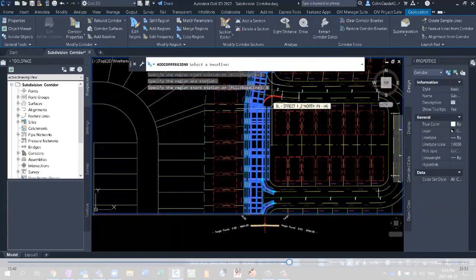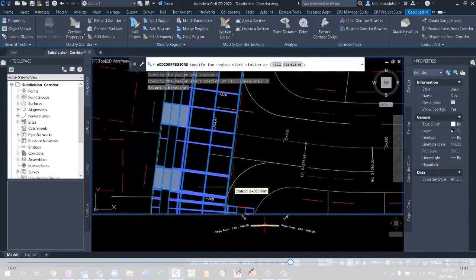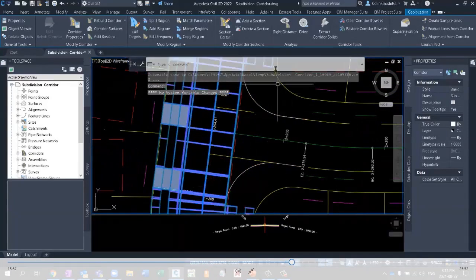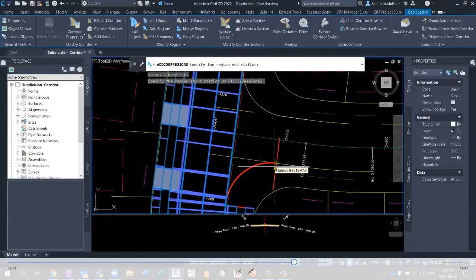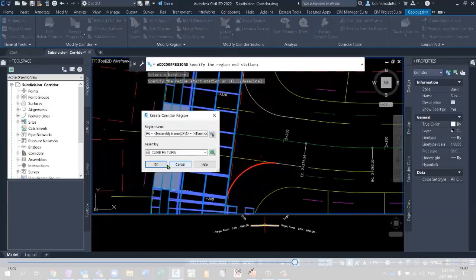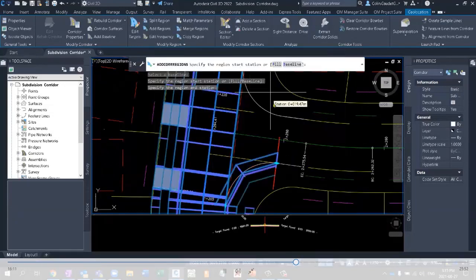One more baseline, or a couple more baselines here. Starting from the start. Oh, you have to jump back in. Sometimes it does that. The start there to the end over here, and pick that region. Again, canceling out of this.